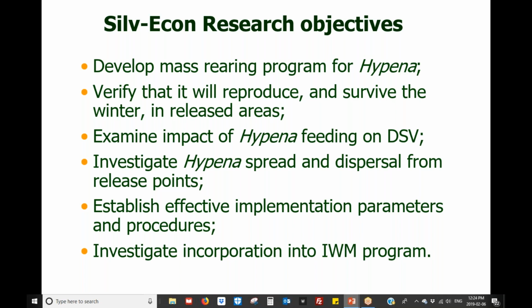And the other thing we were interested in is how exactly would we incorporate it into an integrated weed management program. Biological control is never going to be, it's a tool in the toolbox. It's not going to be the silver bullet here. So how do you incorporate it with existing tools?